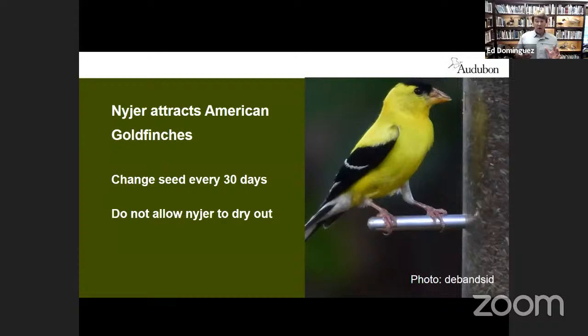If it's hot weather and the Niger dries completely, you're going to have to throw it out because the goldfinches won't want to have anything to do with it. I want to say in our area, there are goldfinches, but they tend to be very localized in their populations. I live just maybe 2.5 miles south of the Montlake Cut, where the Washington Park Arboretum is located. And I've put Niger feeders out several times, and only once did I get a goldfinch to come in, and it didn't come back.